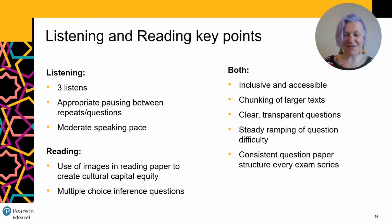So here you can see some of the key features of the listening and reading, most of which I think I probably already pointed out. I'll just draw out the use of images in the reading paper. Where there is a culturally specific setting of the tasks in the reading paper, we'll include a colour image so that a student who might not be familiar with that cultural setting has the same equal starting point of knowledge as a student who may, for whatever reason, be familiar with that place.